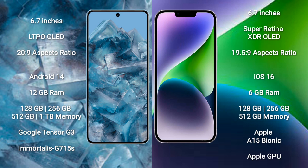Google Pixel 8 Pro runs on the Android 14 operating system. iPhone 14 Plus runs on the iOS 16 operating system.